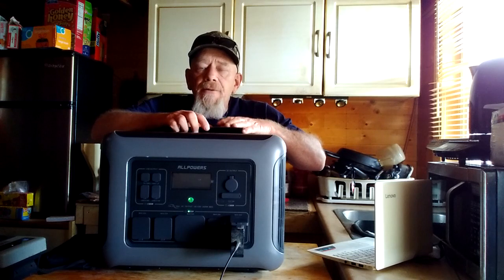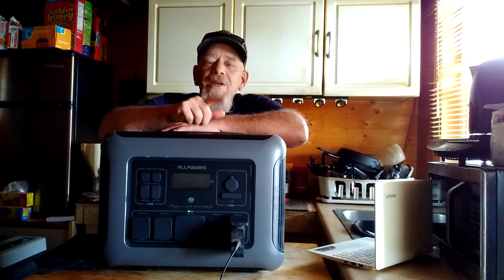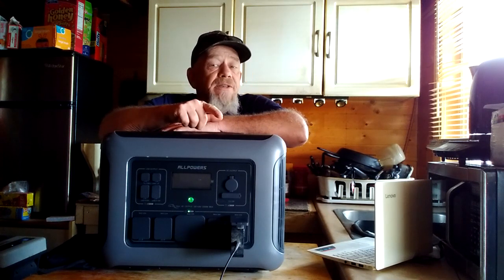Now, this is the brand new product from ALLPOWERS. Some of you may not be familiar with the name ALLPOWERS, but they've actually been in business a lot longer than some of the other companies. ALLPOWERS has been in business since 2010, producing very high quality solar power equipment, solar panels and things like that, and these power generators. And they have a reputation for being very high quality. I can tell you that. Very good reviews for all of their products.